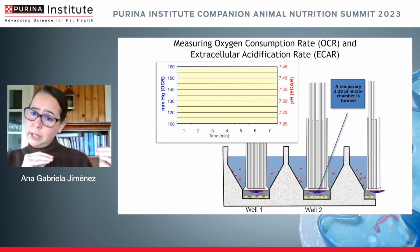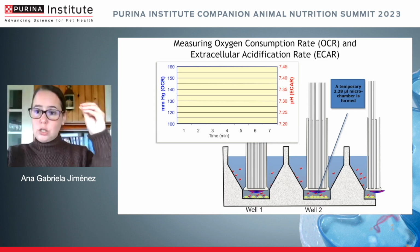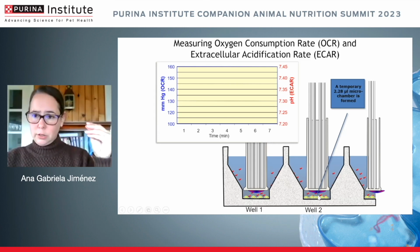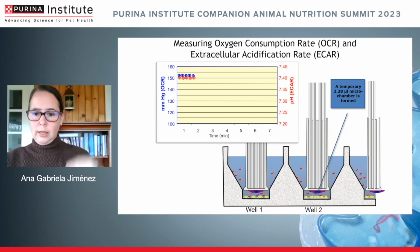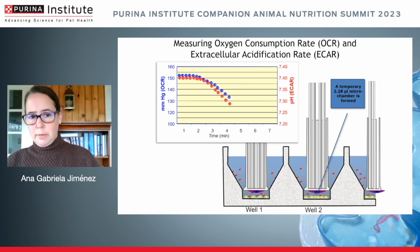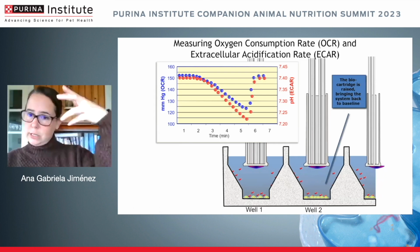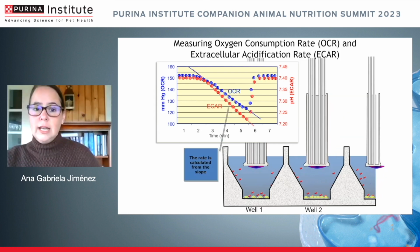There are mitochondria within these cells, and those mitochondria are consuming oxygen. For a short period of time, the cartridge lowers, mitochondria consume oxygen, and you get a measurement like this, where the slope of that line is measured. The cartridge is then raised so that the cells can get oxygen again, and the slope of that line ends up being the rate of oxygen consumption.